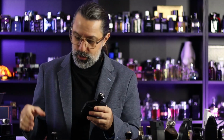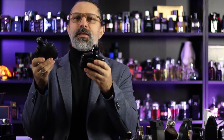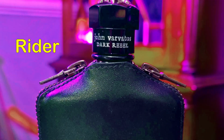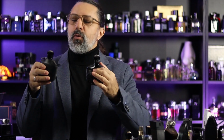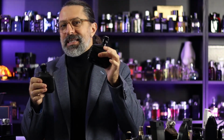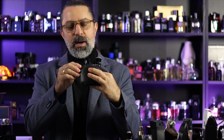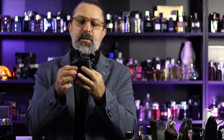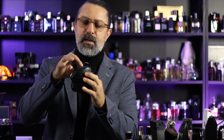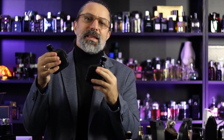There's a lighter version of this one, which is called Dark Rebel Rider. And this one smells like the Dark Rebel, but it's a little bit more floral, a little bit more of a lighter version to it. It's just not quite as deep and incensey as this one. And this one is wrapped. It's the same black bottle on the inside, but it's wrapped. I'm not sure if this opens. Yeah, it does. It's the same black bottle on the inside, but it is wrapped in a leather sleeve.